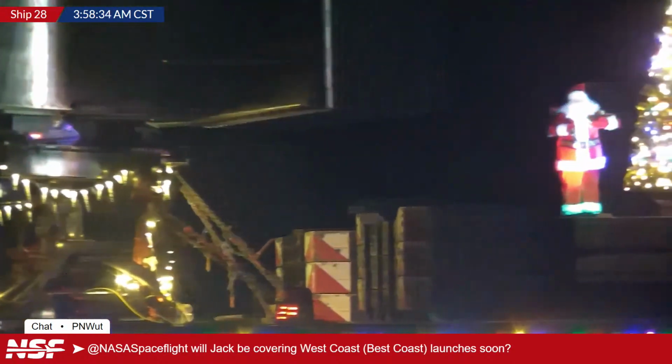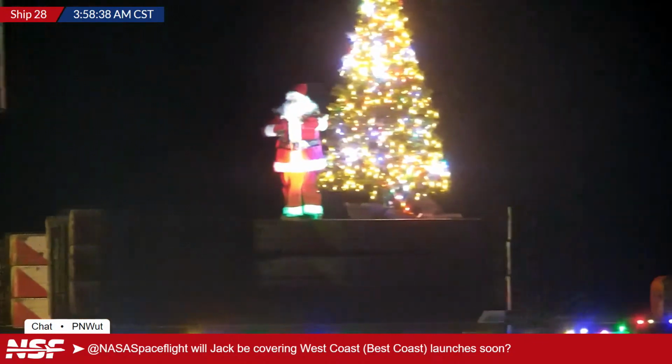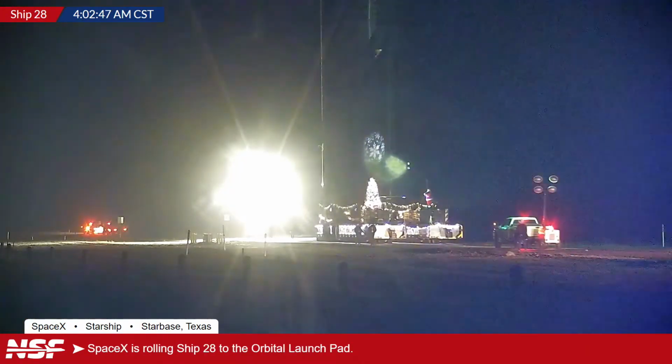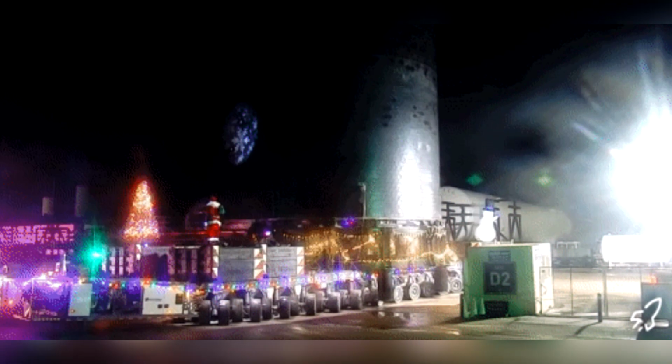Starship 28 was headed to the orbital launch pad, where its tests are likely to begin in the coming days. The official schedule of tests is not available, but there is talk of a static fire. Starship already had Raptor engines installed during the transportation.